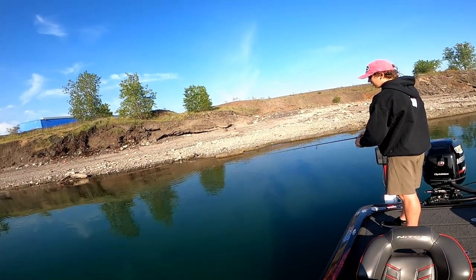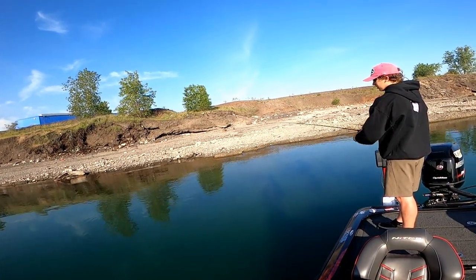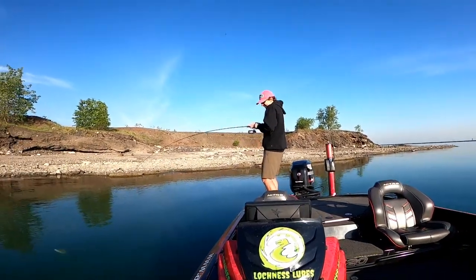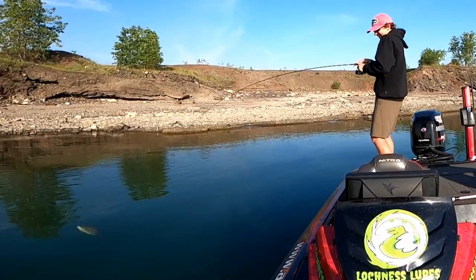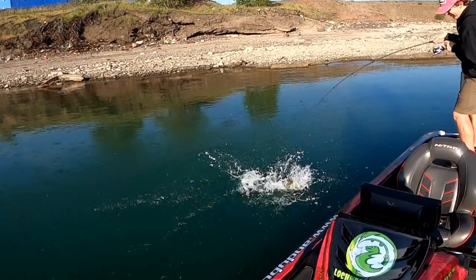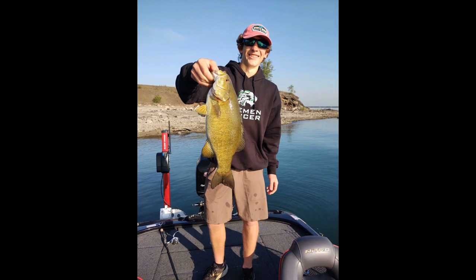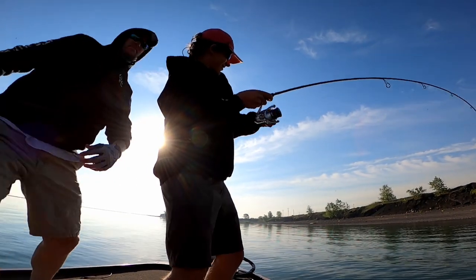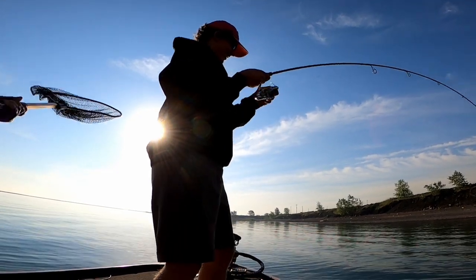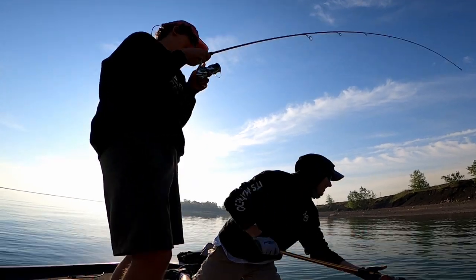Here he comes, here he comes. He's got you. Set the hook. Does he not have you? No. Now he's got you. Now you got him. Oh, you got yourself a big smallmouth bass. Oh! Oh my god! I thought I was caught. Oh, that's a big one. Yeah, you do! Get him in the boat, sir!